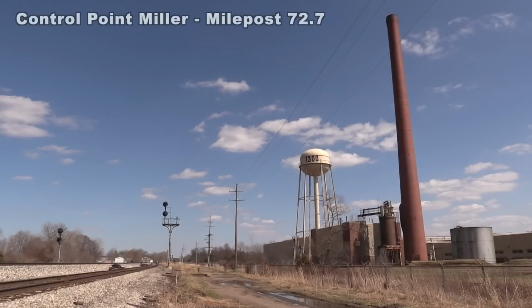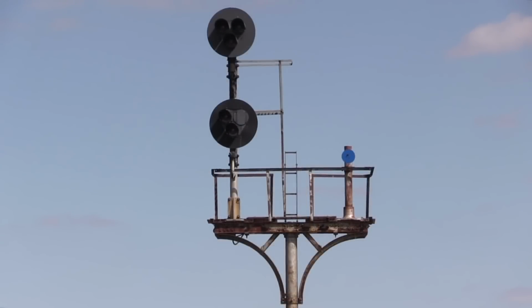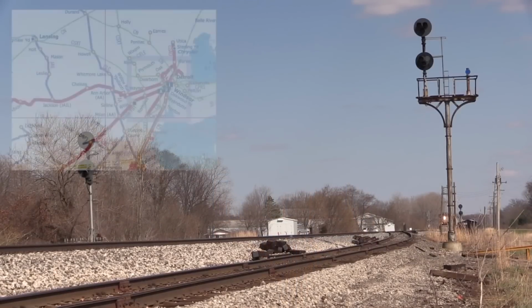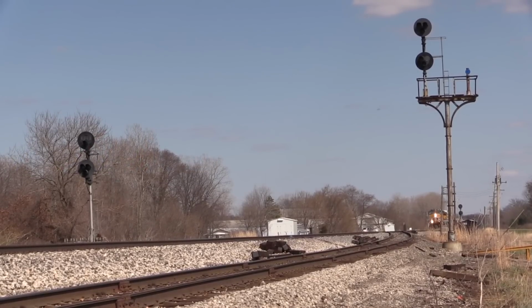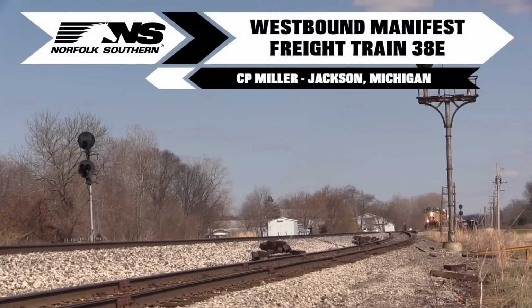Later that same day, 38E made its last daylight run over the Amtrak Michigan line. In the afternoon, we set up shop at Control Point Miller, just east of Jackson Yard, where we patiently waited for the train. In charge of the train that day was a former Southern Pacific AC 4400 and an SD70AH. Note the somewhat rare flashing ditch lights on the former Southern Pacific GE.